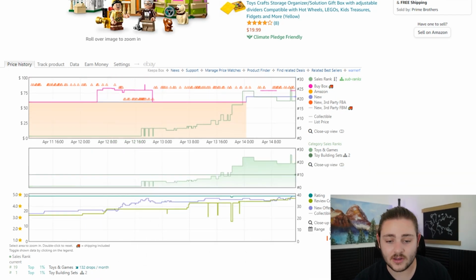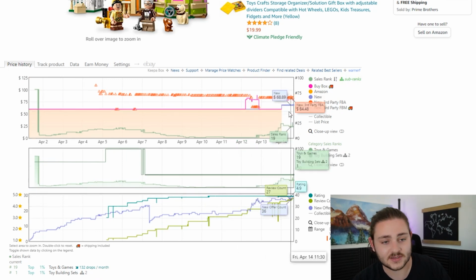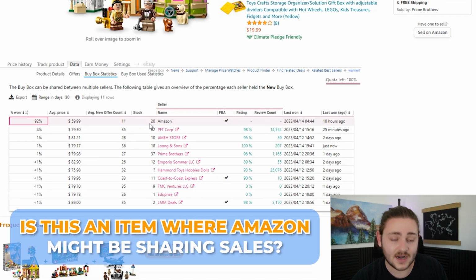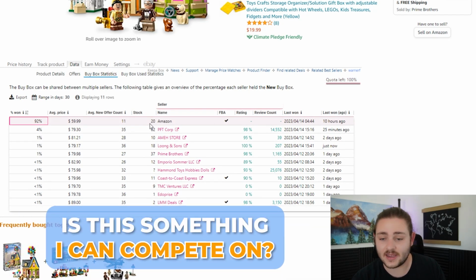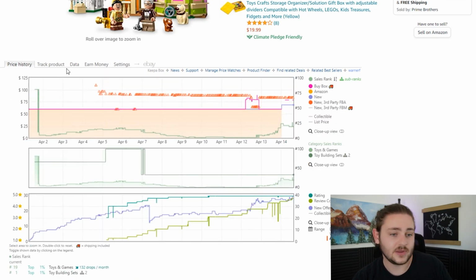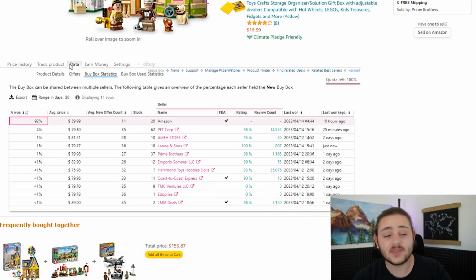So be careful on listings where Amazon's selling. Usually they're not going to share sales with you as a third-party seller. And I would highly recommend checking out data, buy box statistics, and seeing, is this an item where Amazon might be sharing sales? Is this something I can compete on? Because a lot of times when you see an item that Amazon is on, it scares away a lot of beginners. And I've actually had great success on listings where Amazon is currently selling, but they're also sharing sales with third-party sellers. So be on the lookout for that. It's kind of a golden nugget for you guys here towards the end.